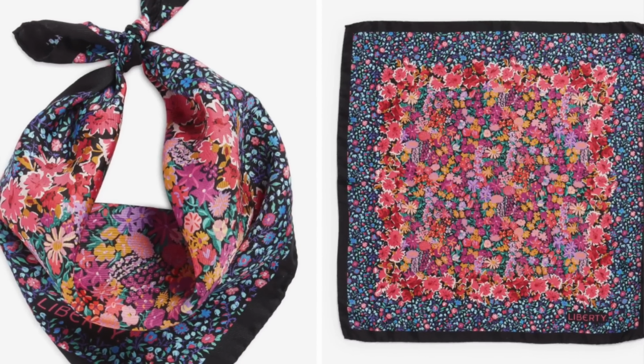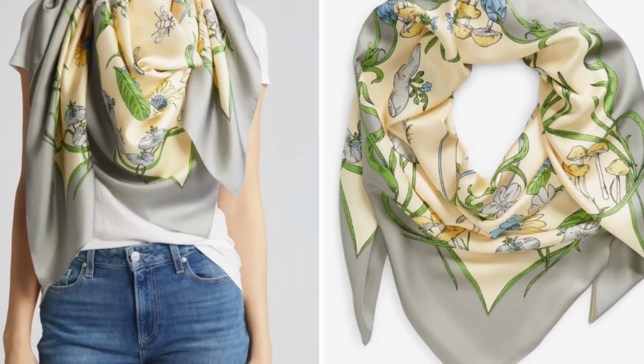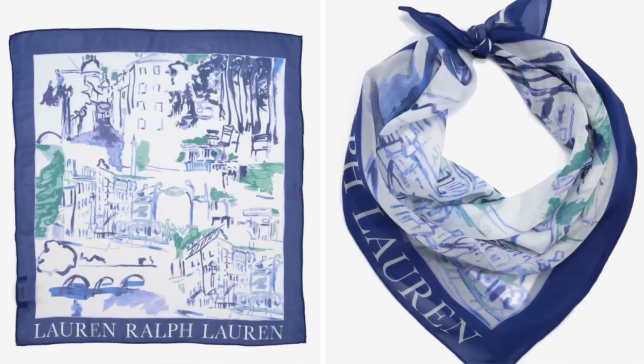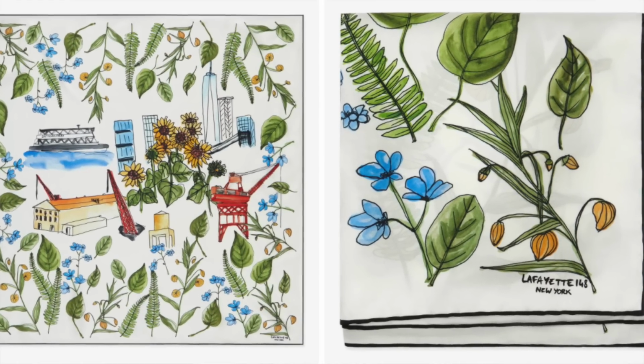This one's from Liberty of London. Here's an Argyle square from Kate Spade. This oversized field scarf from Tory Burch. Beautiful. This Ralph Lauren spring conversational scarf is absolutely stunning. And then this Lafayette 148 of the New York Gardens. I just absolutely love it.